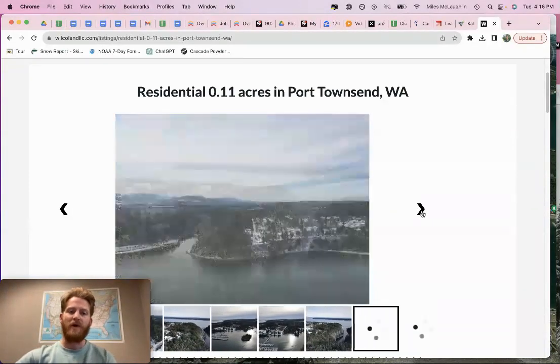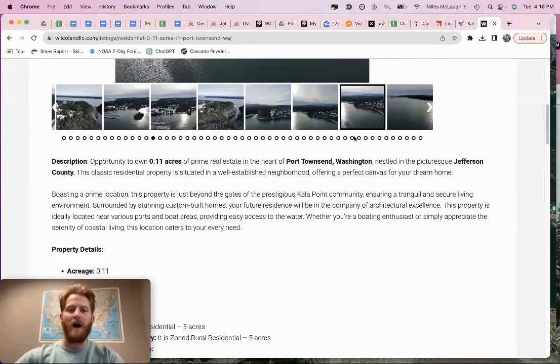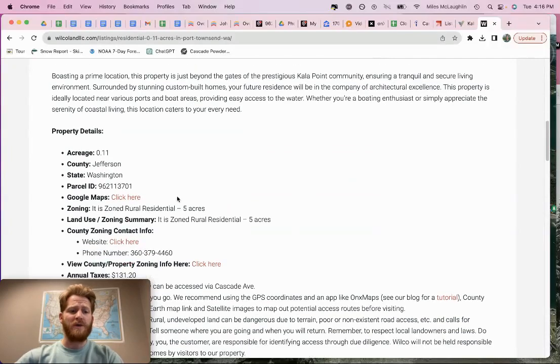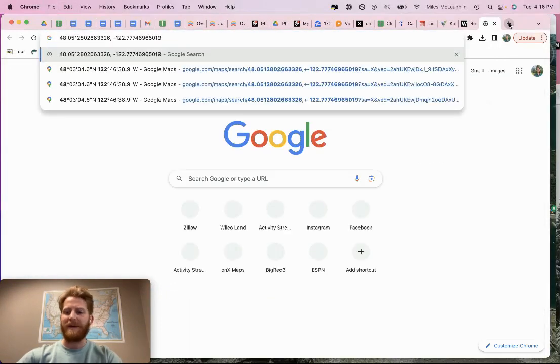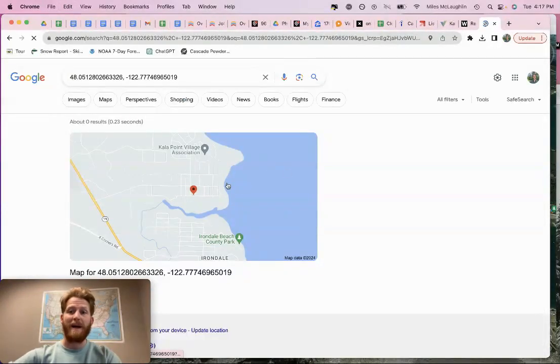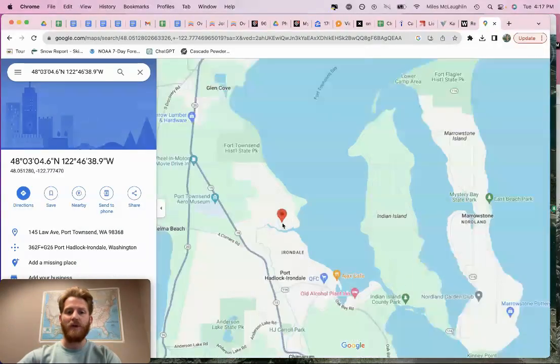So obviously going through drone imagery. I'm not going to touch on the photos too long. You guys can click through that yourself, but the first thing I want to do is talk to you about where this property is located on a map. So let's get a bird's eye view to see what we're looking at. I'm simply copying and pasting these GPS coordinates into Google Maps here. I'll zoom out a little bit to give you a better view.